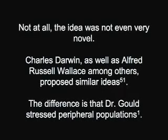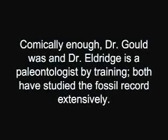You see, this solves all kinds of problems intellectually for the evolutionists. Not at all. The idea was not even very novel. Charles Darwin, as well as Alfred Russel Wallace, among others, proposed similar ideas. The difference is that Dr. Gould stressed peripheral population. He doesn't have to look at the fossil record. Comically enough, Dr. Gould was, and Dr. Eldredge is, a paleontologist by training, and both have studied the fossil record extensively.